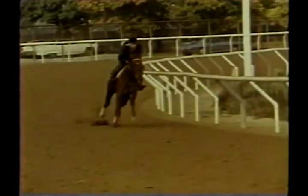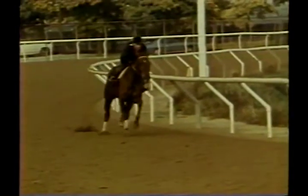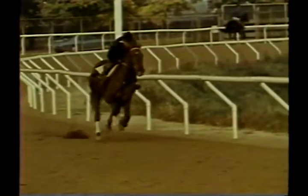Here we have a knock-kneed horse, one with no front action. The horse swings his front legs out in every stride. Still, he does manage to avoid hitting himself in the hind legs.